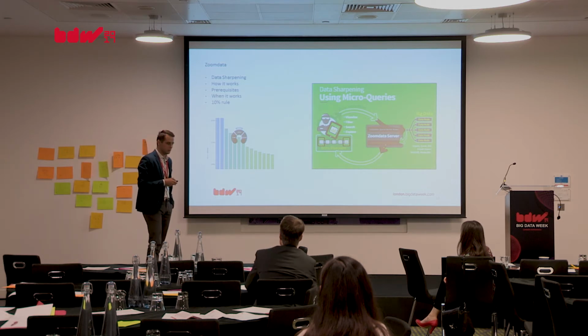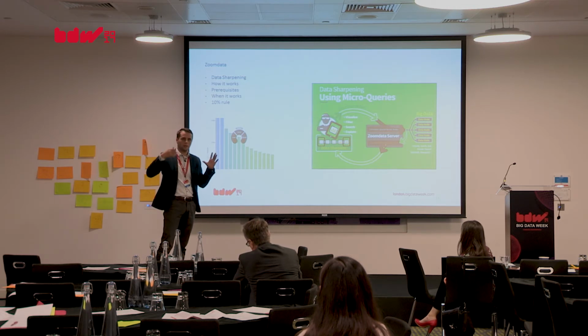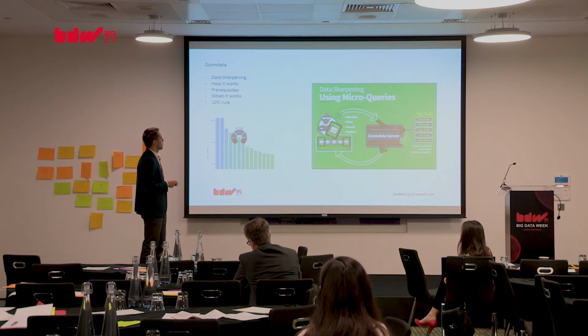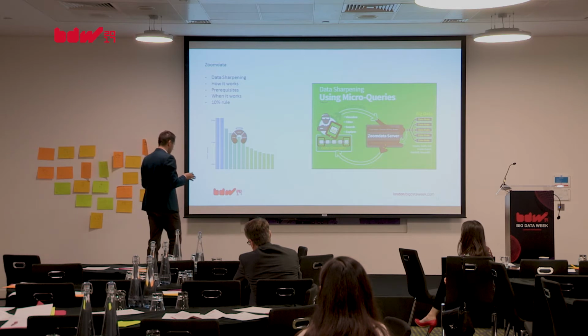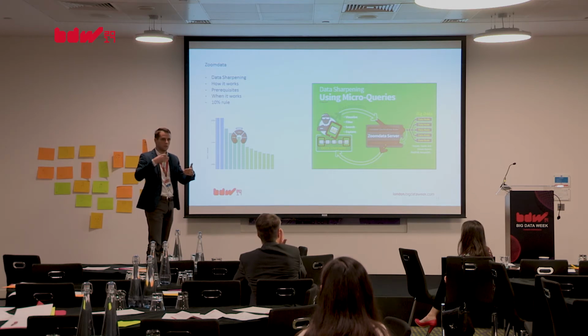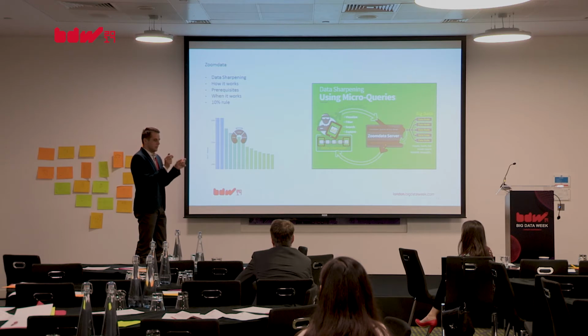And sharpening. Sharpening is something similar to loading a large image in a web browser. Initially, you get a blurry image, and as data loads in the background, it sharpens. Well, this is what they are doing with the queries. They break the queries into micro queries and send them to the data nodes, to Impala, ask the question and get initial results in seconds. Then it renders a chart that keeps on sharpening as data arrives. There is a prerequisite for this feature to work. Your data has to be partitioned by a time field, basically because it's going to ask different time slots.